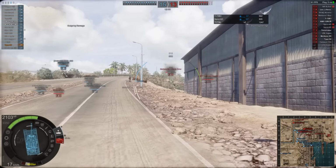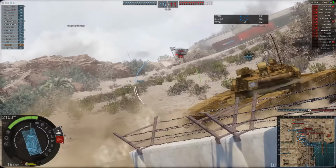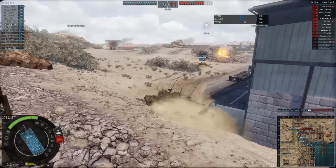So now I'm going to try and push forward a little bit here, try and respot that T-72B3 and see what I can do. Again, I'm trying just to do my best to support, get into a position where I can actually inflict damage without receiving too much damage. So we're poking here, being a little bit frosty. And then our Type 99 heads over. You can see the T-72B3 over there.